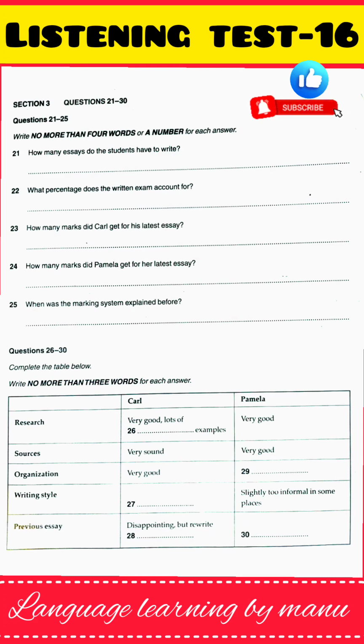Now turn to Section 3. Section 3. You are going to listen to a conversation between two students and a tutor. They are talking about essays. First, look at questions 21 to 25. As you listen, answer the questions. Write no more than 4 words or a number for each answer.